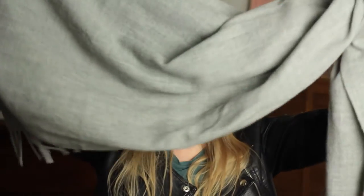The last piece of clothing is actually from Pieces. It is this gray scarf. It was on sale and it is a really nice quality. And it's super super warm and I really like it. There's really nothing to say about it other than the fact that it kind of looks good with everything.